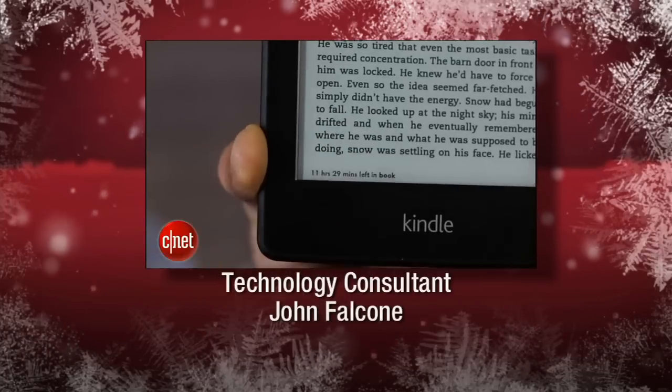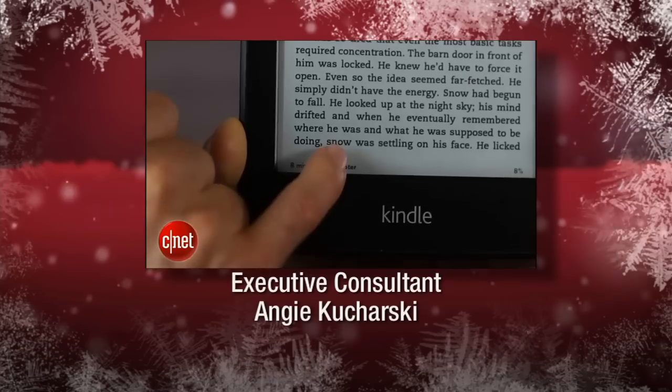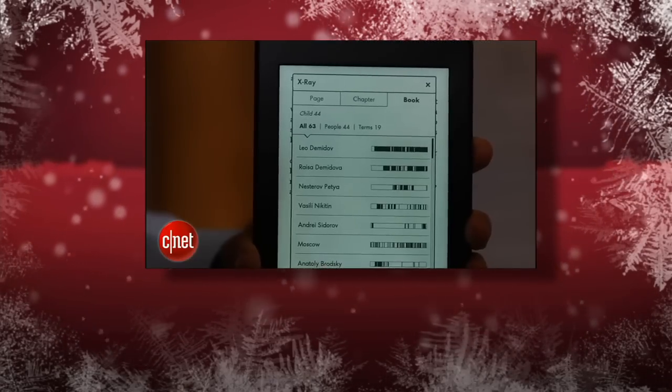This Kindle keeps track of your reading speed and can tell you how long it will take to finish a chapter or the rest of the book. Also, you get Amazon's X-ray feature, which isn't available on the entry-level Kindle.